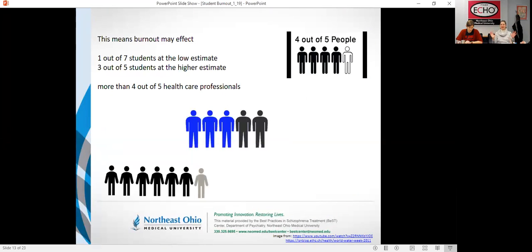So just taking a step back, I think it's helpful to see visuals. On the low end, that means 1 out of every 7 learners has burnout. On the high end, 3 out of every 5 experience burnout. So it's something you're much more likely to come across if we're paying attention to it. And for yourself and your peers, that means more than 4 out of 5 of us are experiencing this. And that's something we should really be taking to heart.